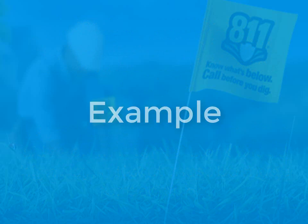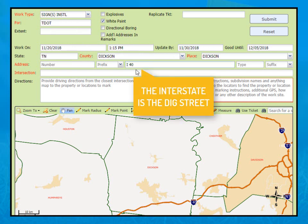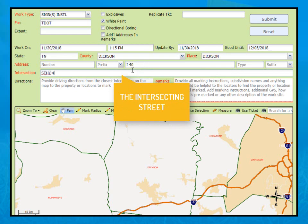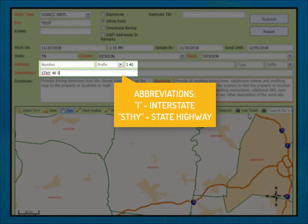Here is an example. In this case, we're doing sign installations for TDOT in Dickson County, Dixon. The area is marked in white, and we're on I-40. We're going to be starting from the intersection with State Highway 46 South. We are using abbreviations I for Interstate and STHY for State Highway.